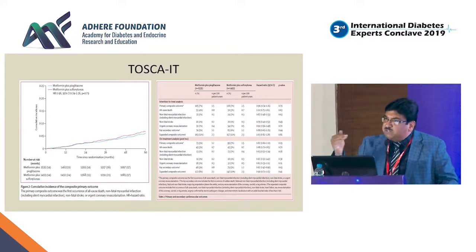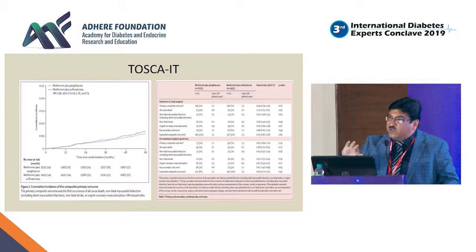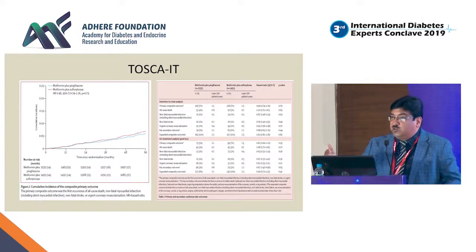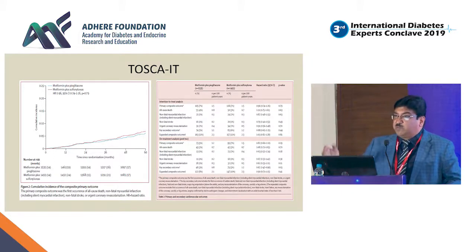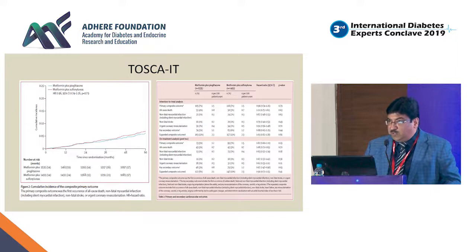I will look at it just the opposite, and I would say that sulfonylurea was as good as pioglitazone, and there were no signals of cardiovascular risk with sulfonylurea compared to pioglitazone. In fact, if you see this trial, there was a high increase in heart failure hospitalization with pioglitazone compared to sulfonylurea, and I will compare it a little later.